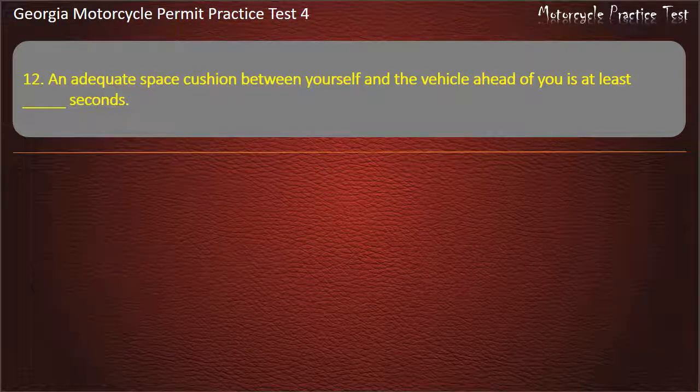Question 12. An adequate space cushion between yourself and the vehicle ahead of you is at least how many seconds? 4, 2, 6, 3. Answer: 2.